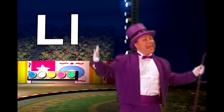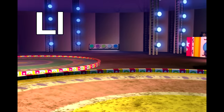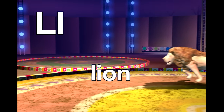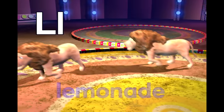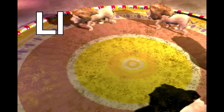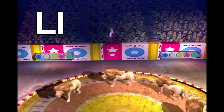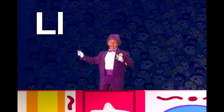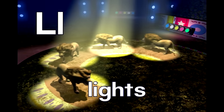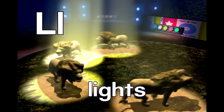The letter L. L is for lion and lemonade. In come the lions in a parade. Drink lemonade and watch with glee as lights show the lions to you and me.